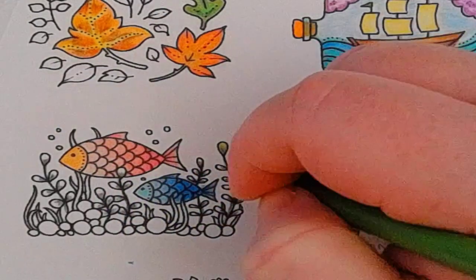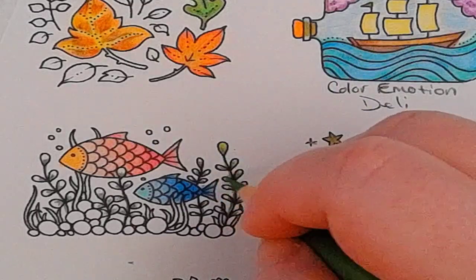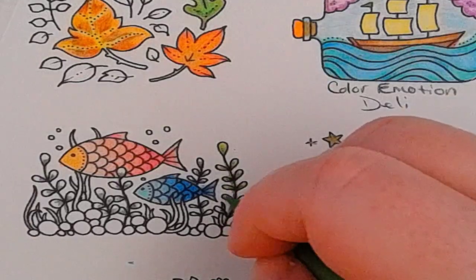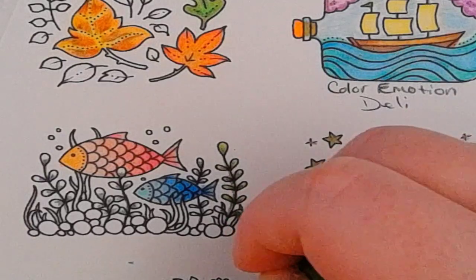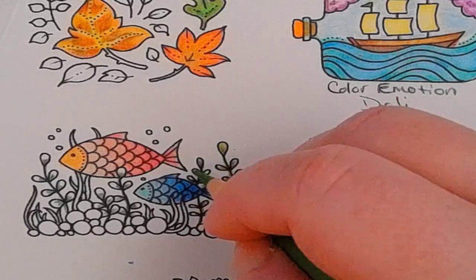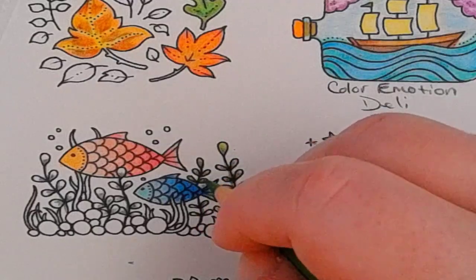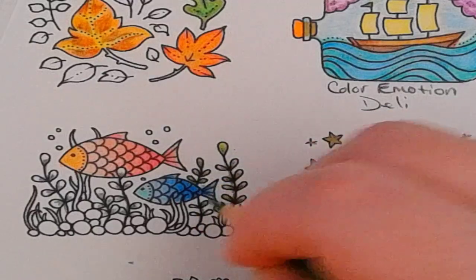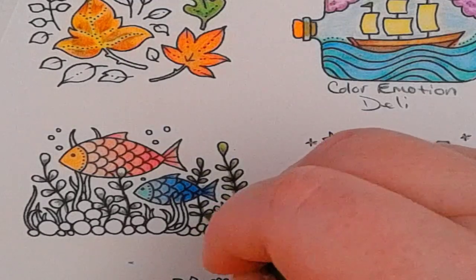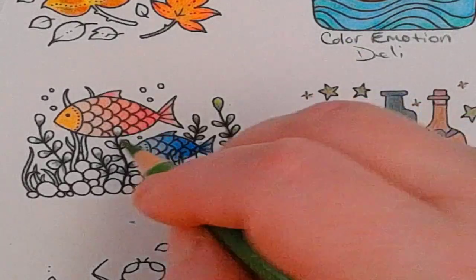So I'm just adding some greens here. And I'm not being very neat about it, obviously. These little leaves are really tiny. My hand's probably in your guys' way.